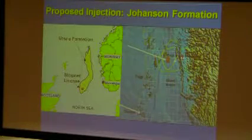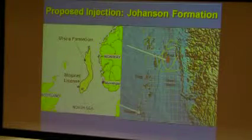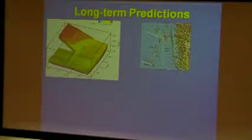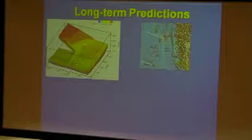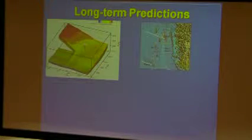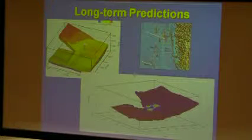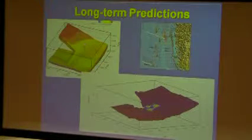And in this case, for one of the plants, the formation here is called the Johansen formation, and we've been doing some studies to think about what will happen to the CO2 when it's injected into this formation under the North Sea. So this, for example, is a sort of a diagram of what this particular formation looks like. This is a fault zone where the actual formation splits in two because of various geological processes. There's lots of variability in terms of its slope and its topography and its parameters and all that sort of stuff. So we build computer models that will tell us what will happen to the CO2.